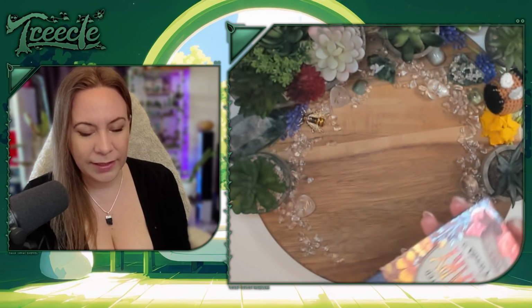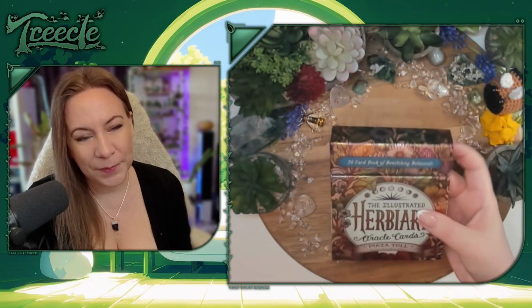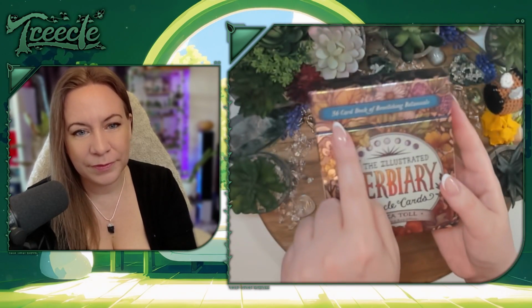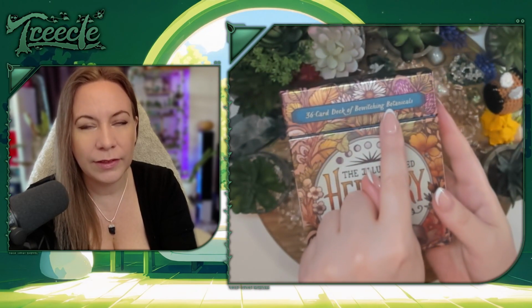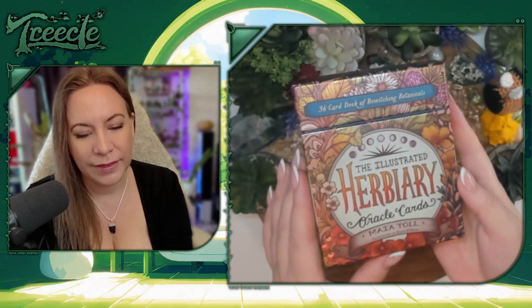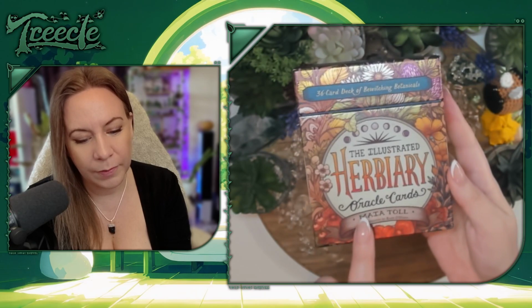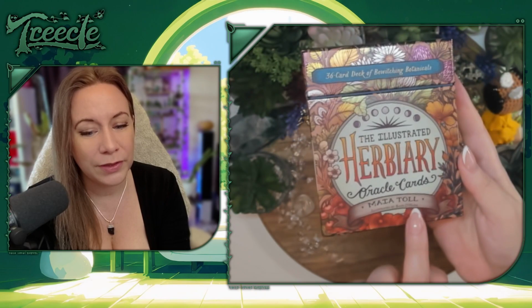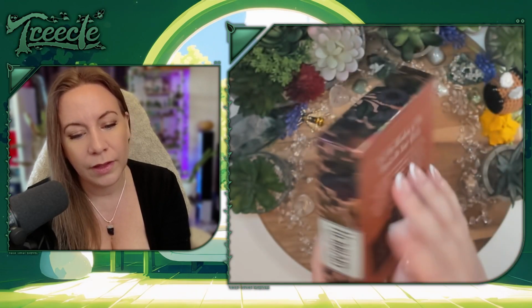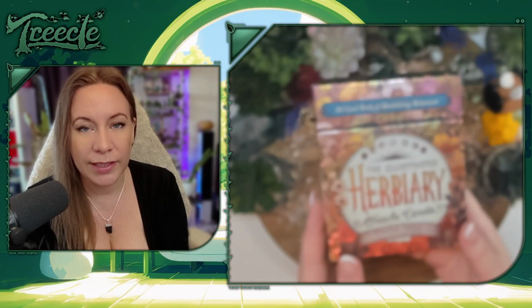It's just such a neat little sturdy box. Great way of protecting your cards, to store them in a box like this. 36 card deck of bewitching botanicals. The Illustrated Herbiary Oracle Cards by Mayatol. Illustrated by Kate O'Hara. Do not overlook the illustrations because they're just so beautiful. It's just a really nice deck. I definitely recommend it to anyone who has any sort of interest in this stuff.